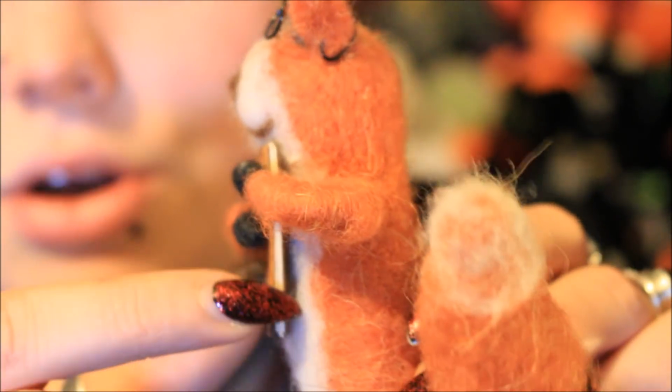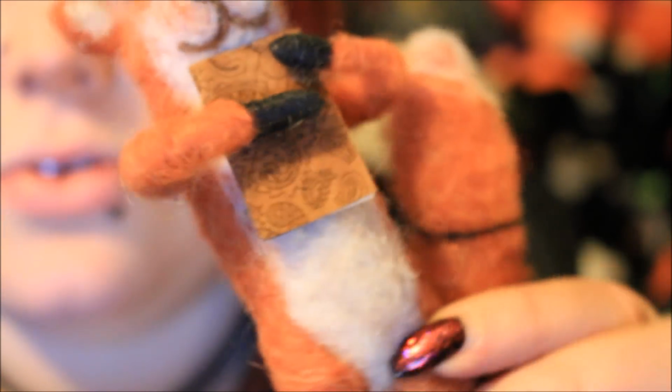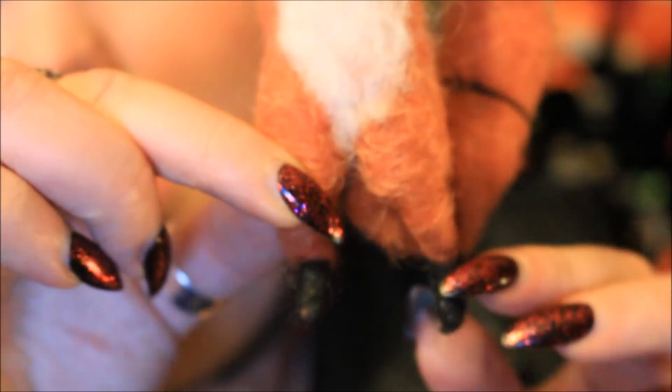Now this isn't actually glued down, you can open the pages, but they are all just plain. It doesn't have any secret messages in there, but I thought that was really cute, this little reading fox box, and then he has tiny little feet, which is a thing I really loved, the style of how she's done his feet. I would like to kind of experiment with that myself.